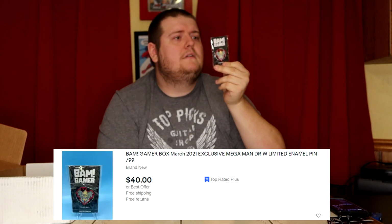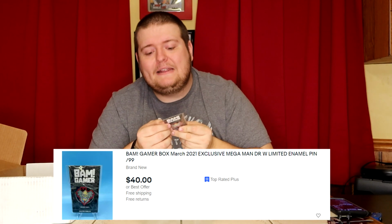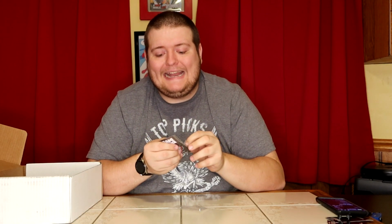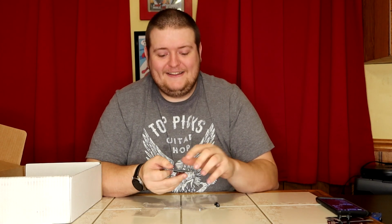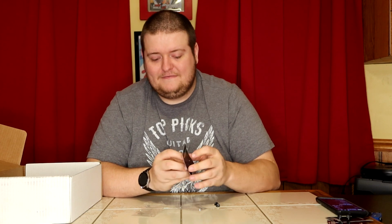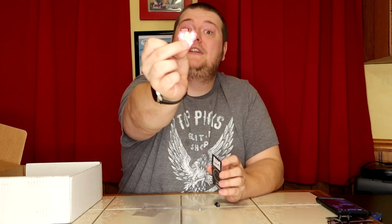And then there's, what is his name? Dr. Wily, I think, from Mega Man. I might be wrong on the name. This pin has a limited release of 99. Numbers are on the back, so there's a chance that this is a 1 out of 99er. That'd be cool. It's a 1 out of 99er. Number 43 out of 99.